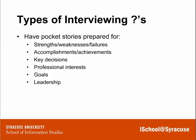What are your professional interests? What are professional goals you have? Be prepared to have answers for where do you see yourself in 3 years? Where do you see yourself in 5 years? What about 10 years? Also, leadership. How have you demonstrated leadership in a previous job role or previous experience?